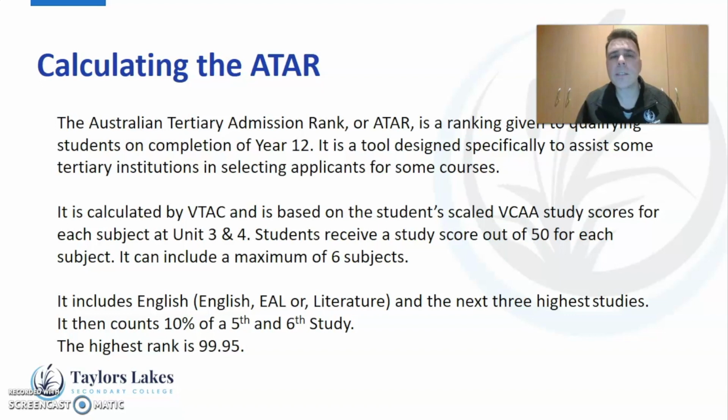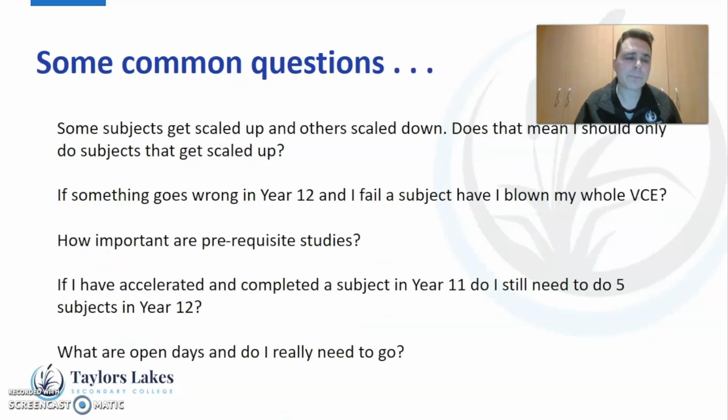Effectively, how it's calculated is that for each Year 12 subject, students get a score out of 50. A score of 30 out of 50 is generally seen as the average. It can include a maximum of 6 subjects. They'll take the score that you got for English plus your 3 next highest, and for any subjects you've done as a 5th or 6th subject, they will give an additional 10% of that score to contribute towards your ATAR. The highest rank that a student can get for their ATAR is 99.95.